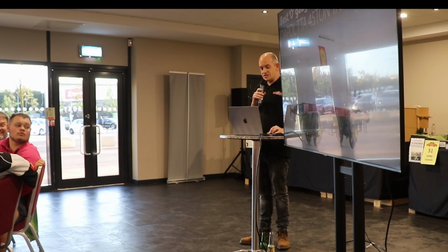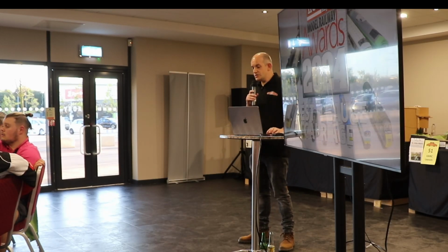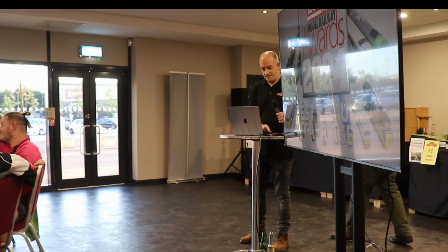Moving on to our next category, so we've got the best N-gauge carriage of the year. There were 2 types of carriages in the awards this year, and the winner is Revolution Trains for its Caledonian Sleeper Mark 5 coaches.